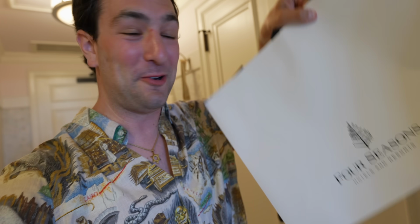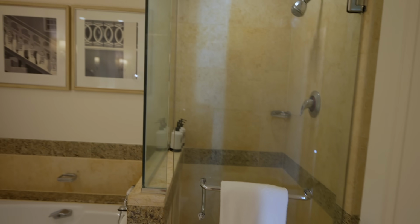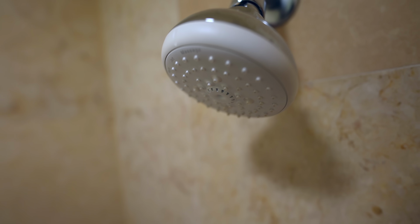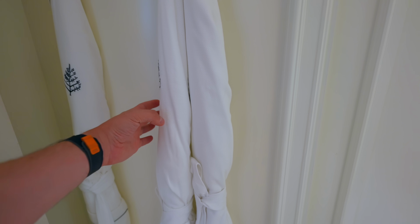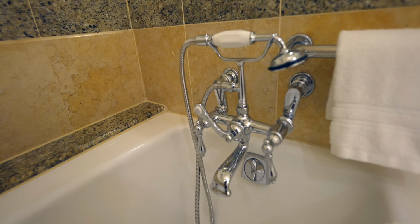Nothing, but it's still a really cool bag. Anyway, inside the bathroom we have 2 sinks, a really, really nice shower. This shower is different than the master room shower. It does come with Four Seasons robes, all sorts of Four Seasons amenities, so much storage, and this really cool tub. And then also we have the commode right behind me as well.